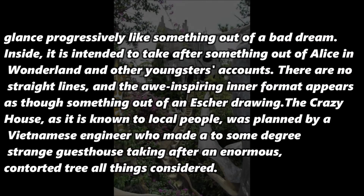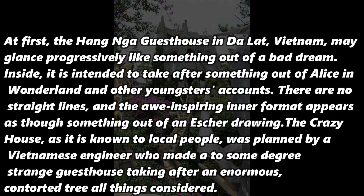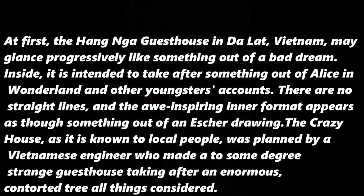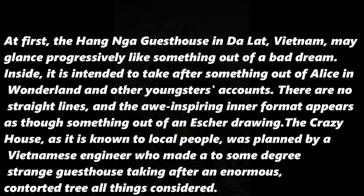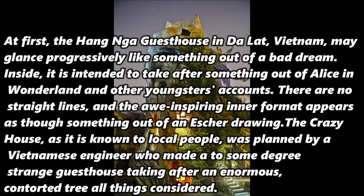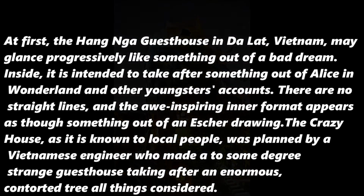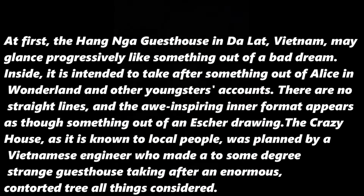Number 7. Hang Nga Guest House. At first, the Hang Nga Guest House in Da Lat, Vietnam, may glance more like something out of a bad dream. Inside, it is intended to resemble something out of Alice in Wonderland or the children's stories. There are no straight lines, and the awe-inspiring inner layout appears as though something out of an Escher drawing. The crazy house, as it is known to locals, was designed by a Vietnamese architect who made it a somewhat strange guest house resembling an enormous, contorted tree.